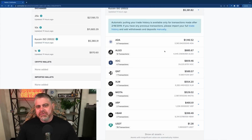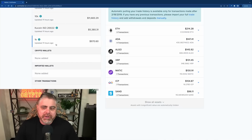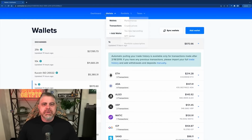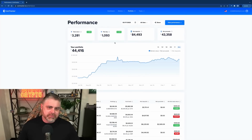Our ISO 20022. We've got Cardano leading the pack here. We're actually down on our Cardano since our investment. So that's kind of hurting the portfolio overall. And of course, we have our $1,000 portfolio that unfortunately we just can't do a lot with. So let's go and take a look at performance of our portfolio. And then come down here, you can see we are, ignore these numbers up here. We're going to have these numbers fixed for you by next week, I believe.